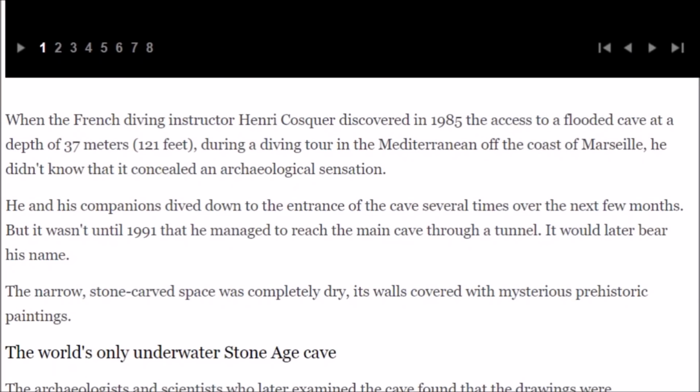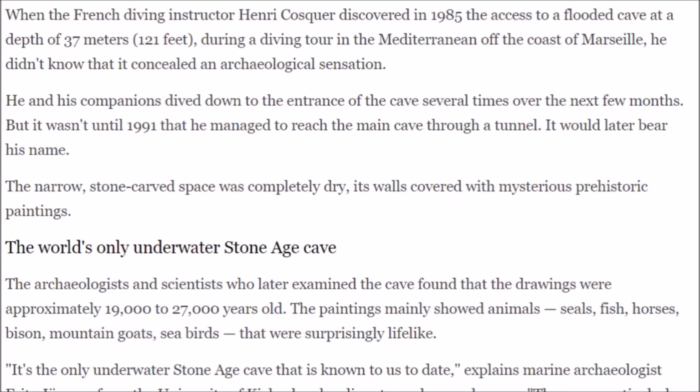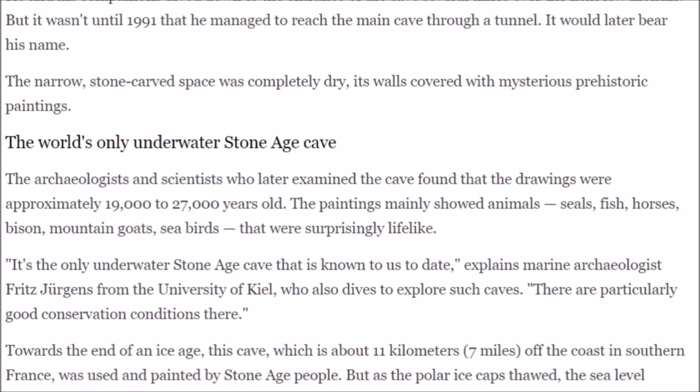It says, when the French diving instructor Henry Cosquer discovered in 1985 the access to a flooded cave at a depth of 37 meters or 121 feet during a diving tour in the Mediterranean off the coast of Marseille, he didn't know that it concealed an archaeological sensation. He and his companions dived down to the entrance of the cave several times over the next few months, but it wasn't until 1991 that he managed to reach the main cave through a tunnel. It would later bear his name.